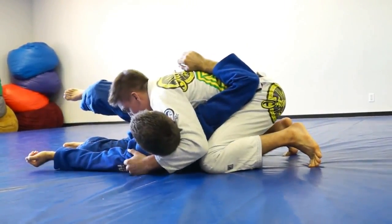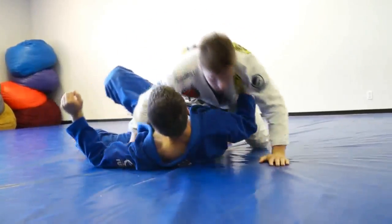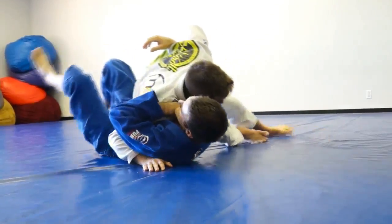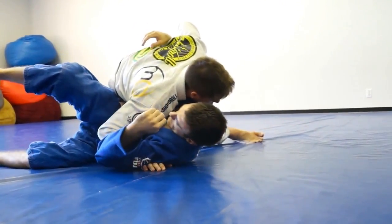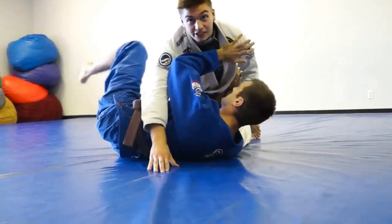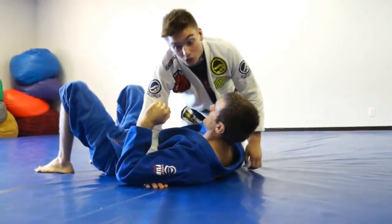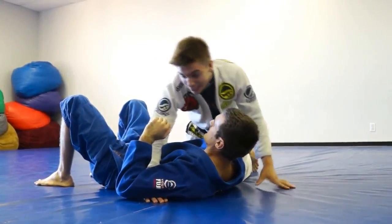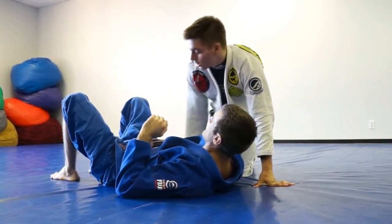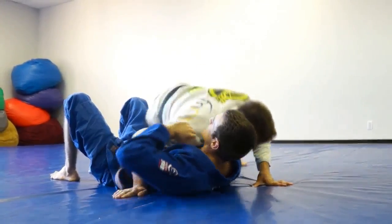Now I can come up to my knees here. So to start, when I'm here, I like to have my hip attached to his hip, forcing him to turn away. If I just turn up to my knees here without bringing my arm there, he's going to start turning back into me and start looking to replace the guard. So I want to keep him turned away. That's why as soon as I come to my knees, I'm going to replace my hip with my hand on his hip here.